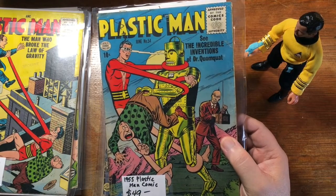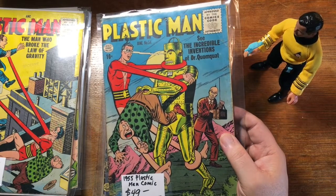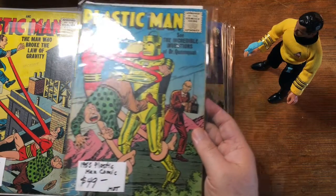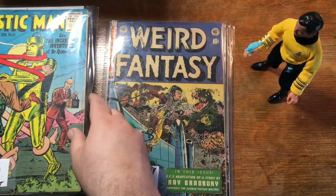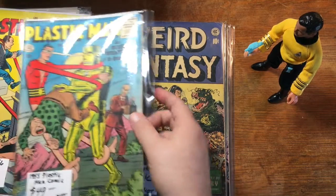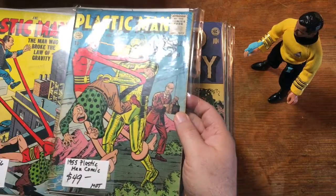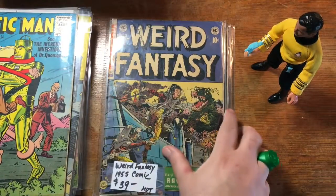That would have been another opportunity to reuse Plastic Man. He appeared in Police Comics originally, so he certainly would have been a natural for Detective Comics, which is where Elongated Man ended up for a long time. So that was 56, and this one is 54. That's Woozy Winks, that character right there.